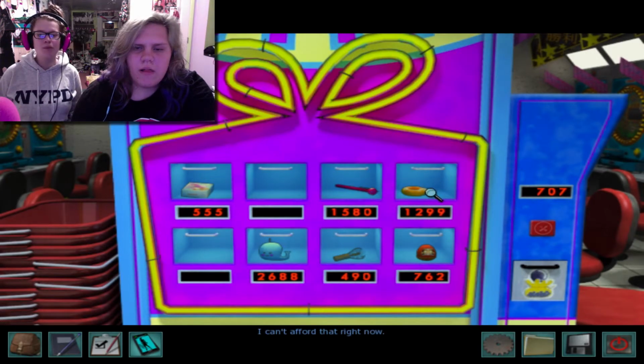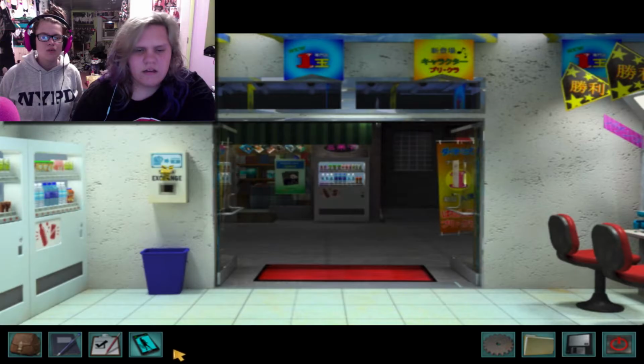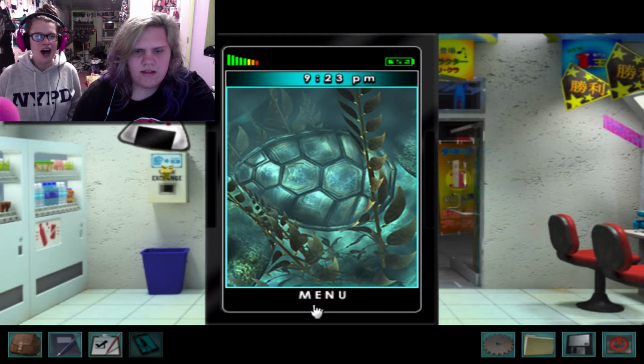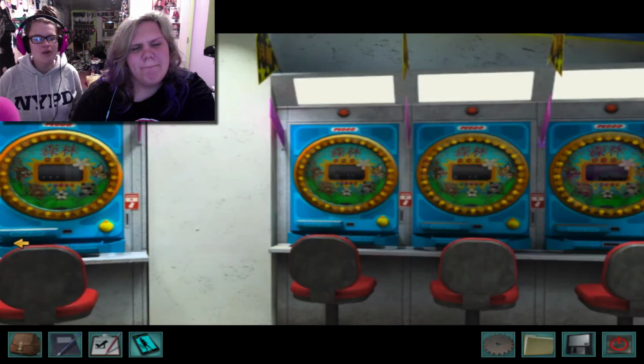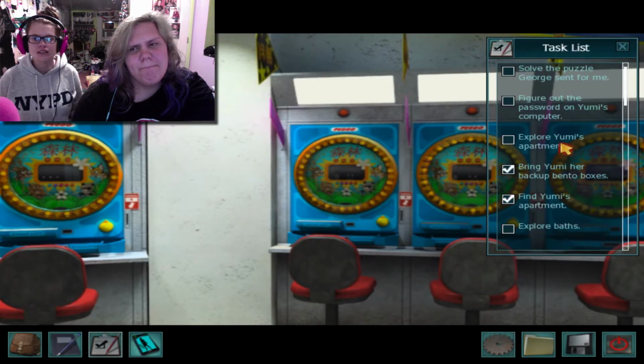Yay! Now if we pull out our phone, guys. I can't afford that right now. If we pull out our phone, now we have 2 charms! Our phone's gonna look so cute when we're done with this. Okay, now what's on our list of tasks here?